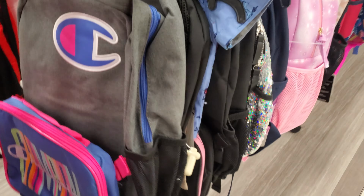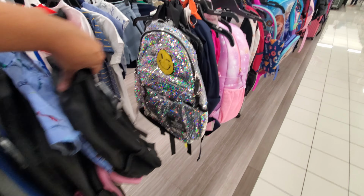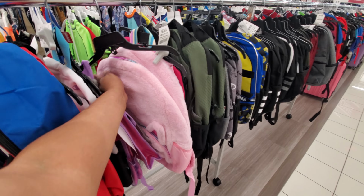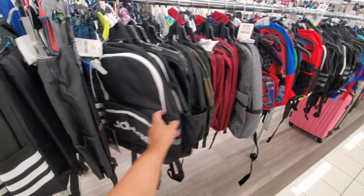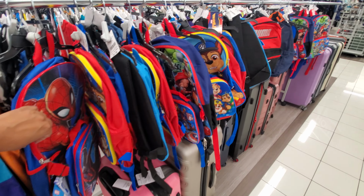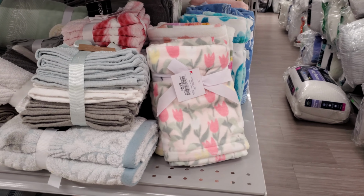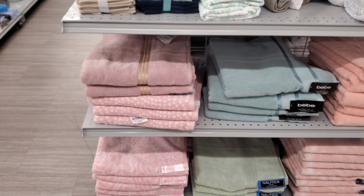Whoa, I did not expect to see backpacks here today, honestly. Nike in here. A lot of character ones that are going to come with a lunchbox. What is this one? $20? It's cute for a little kid again. Minions. Adidas. Spider-Man. And there is Paw Patrol too. See, $8.99 on this one.